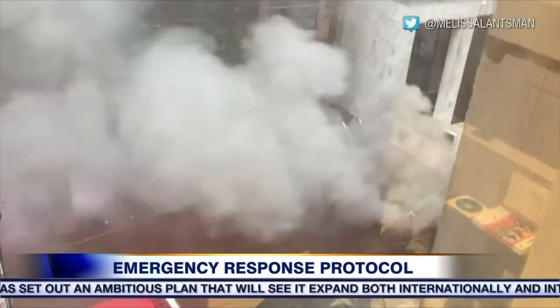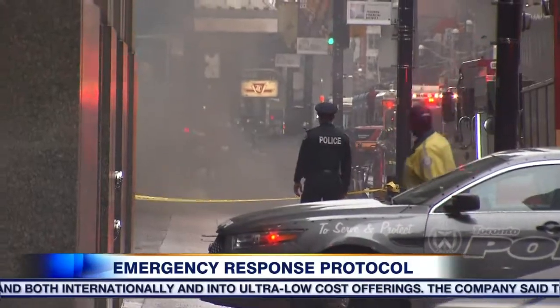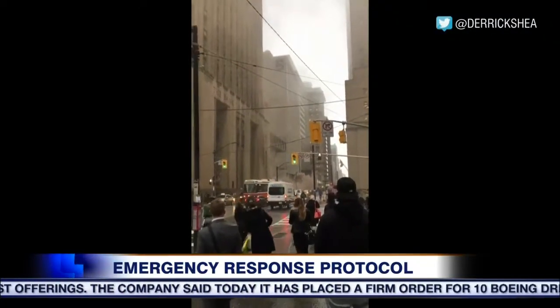When you have a fire burning and there's large amounts of smoke in the area, we're advising people that if you're smelling the smoke, you're too close. You should be moving to a safe area. And our evacuation zone is dictated by how far that smoke is traveling.